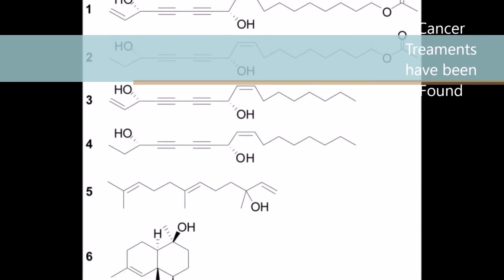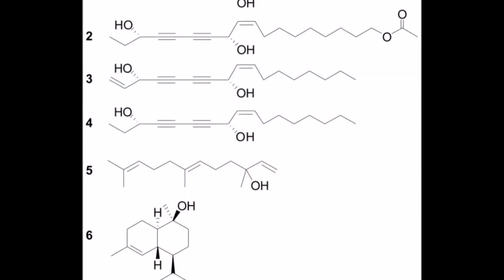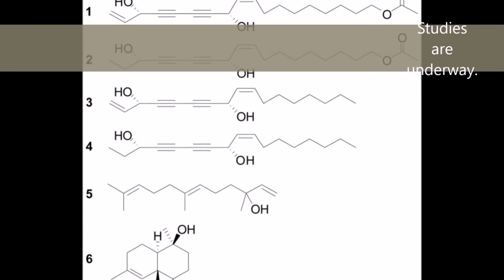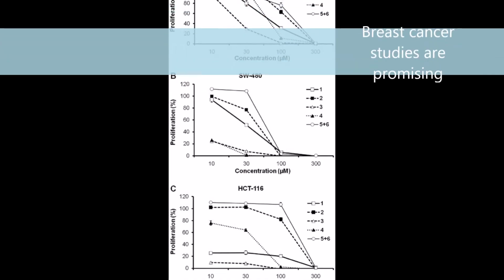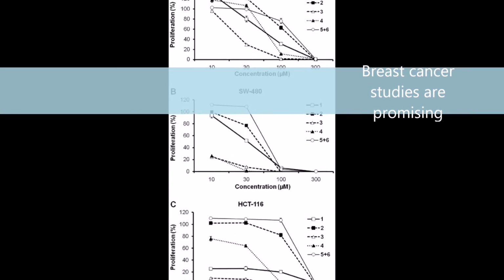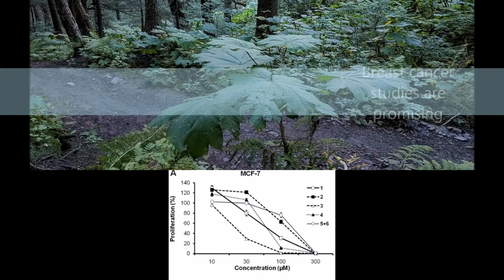Cancer treatments have been found. Here's some chemicals that have been isolated from the Devil's Club and have been found to work in cancer. Studies are underway, especially pancreatic cancer. It has shown to be useful to help treat the cancer as a chemotherapy. Here's studies showing graphic representations of the improvement in breast cancer, and these studies are promising and more studies are being done.